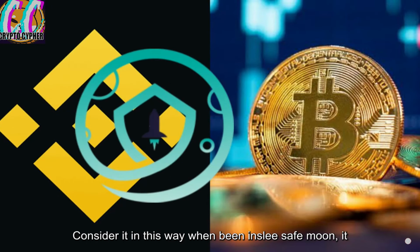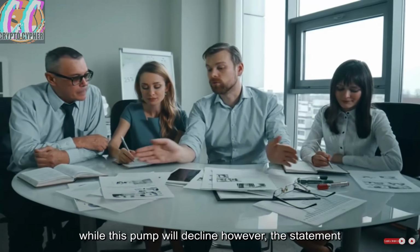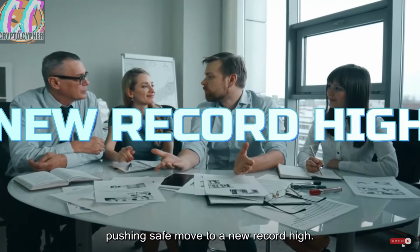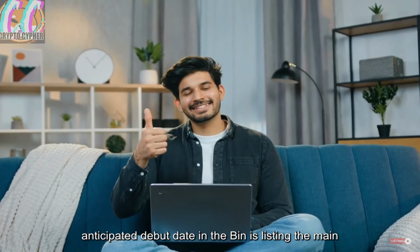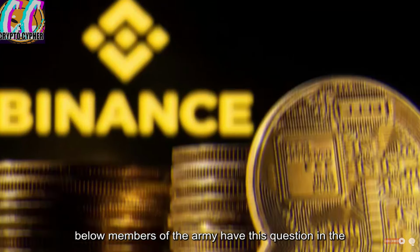Consider it this way. When Binance lists SAFEMOON, it immediately reaches a new record high. But after a while, this pump will decline. However, the SAFEMOON team could launch the exchange at that exact moment, pushing SAFEMOON to a new record high. The redditor who shared this theory thinks that SAFEMOON could even surpass 50 cents if this strategy is used. What do you think about the SAFEMOON exchange's anticipated debut date and the Binance listing? The main story in today's video: will Binance ever list SAFEMOON? Please express your ideas in the comment section below.